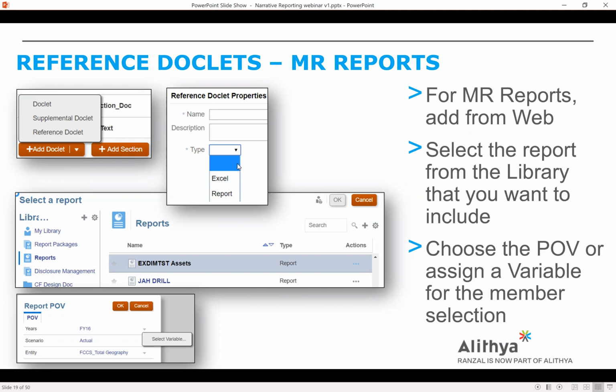And basically where you would do that is there within the report center, you go to Add Doclet, you choose your reference doclet, and then instead of choosing Excel, you choose Report. And by doing that, it's going to basically allow you to choose the correct report. As you can see there, you can highlight it in the middle screenshot from the report listing. And then it's going to ask you for the POV, which you can hard code, or you can use a variable to make it a little bit more dynamic.